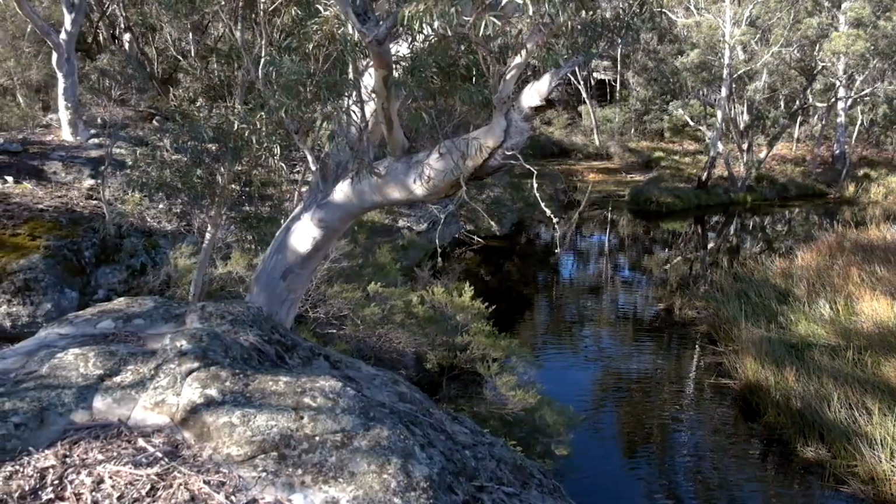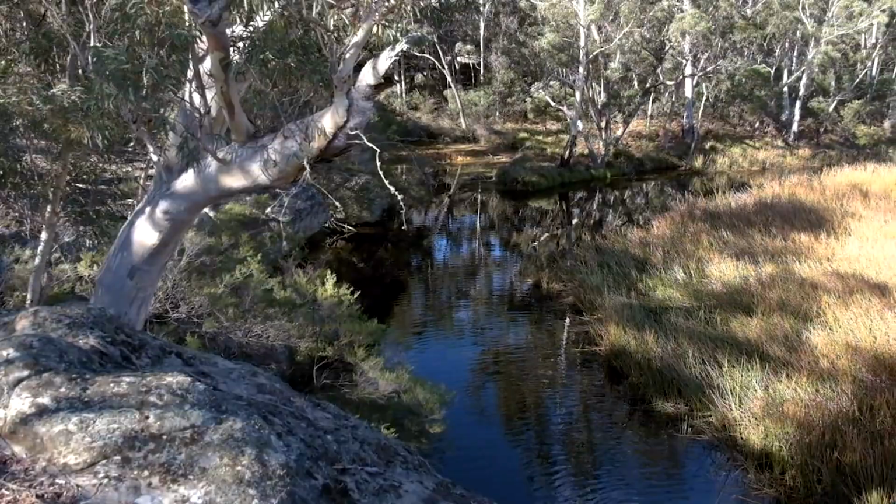So I might go for a little bit more of a wander around and see if we can find a bit of a better spot. Yeah, fingers crossed. I think I might try and make my way down there. There's lots of reeds, so hopefully the fish are hiding between the reeds.